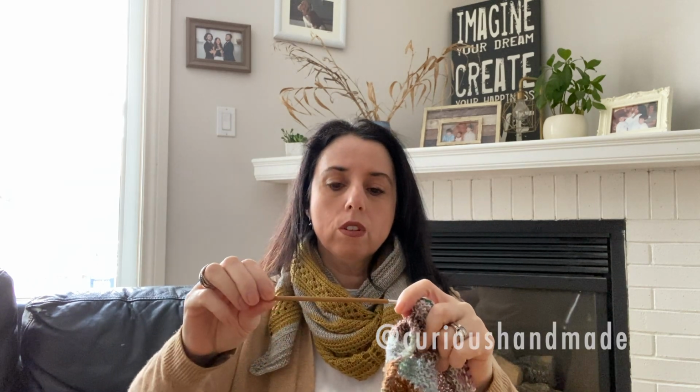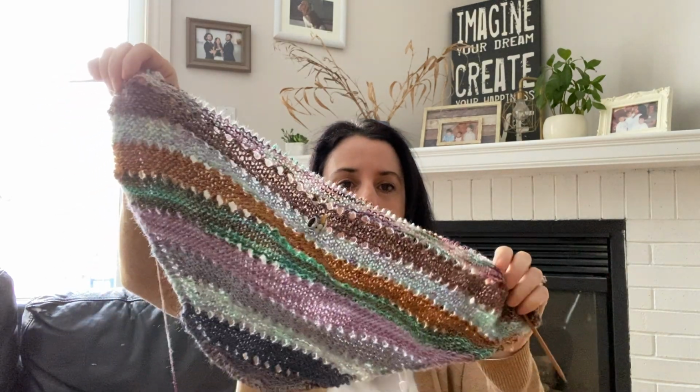So I'm using the recommended needles, the 4mm needles. I don't know where I got these, and they're okay. I don't even see a name on them, to be honest. I just found them in my craft room, and I'm wondering if they're just like, I don't know, maybe a brand I picked up at a Walmart or a Michael's or something. They're okay. They're doing the job, but they're not my favorite. Anyway, this is what it's looking like so far.